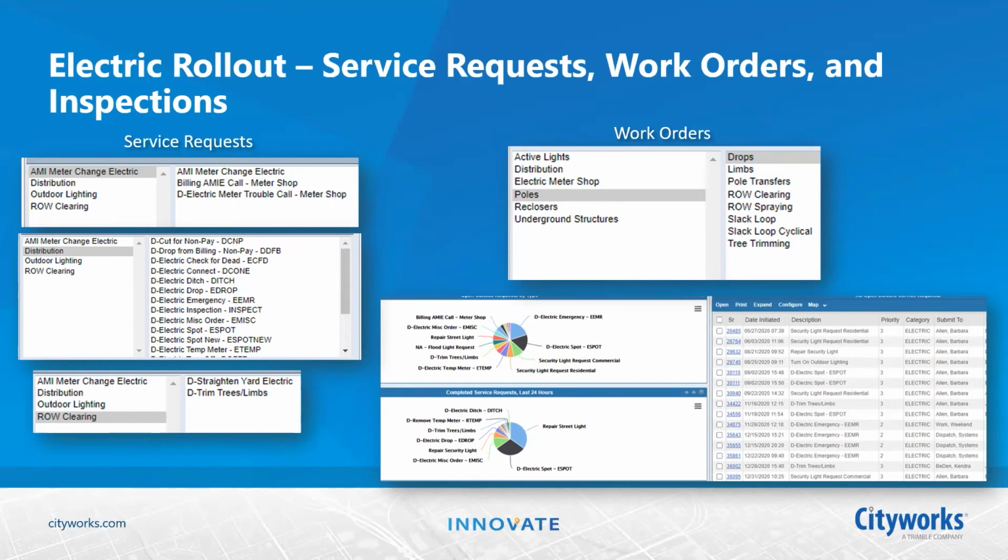And we actually had a couple of super users, one in wastewater, who was already very familiar with the system and who was in distribution and working side by side with an electric administrator. We trained that electric administrator to be a super user as well. And she actually helped set up most of the distribution service request types. She did a lot of the inspections, and she helped set things up so that the crews would recognize what they needed to record in the system.